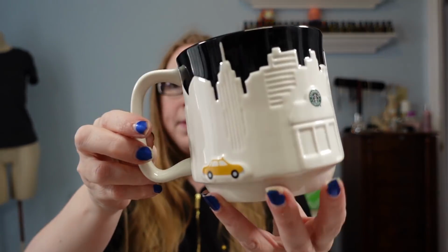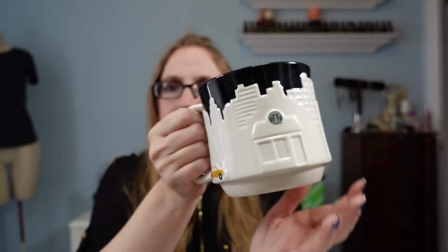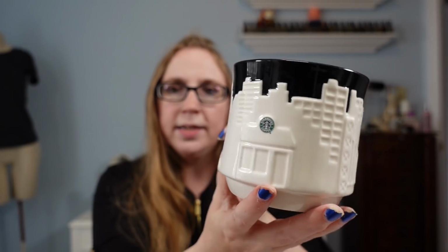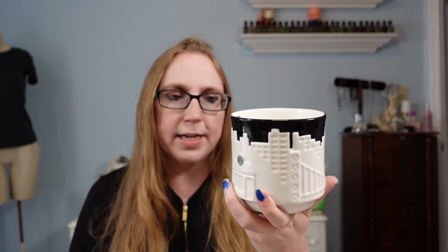I have a couple mugs actually. I have the Starbucks mug. This is the New York City mug. It's pretty large, it definitely has a decent size to it. It's from 2010, and it just has the New York City skyline with the little Starbucks store here and a little taxi. This I paid 25 cents for, and I have it on auction with a starting price of $19.99.